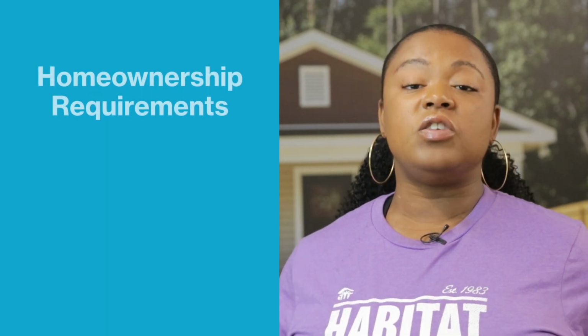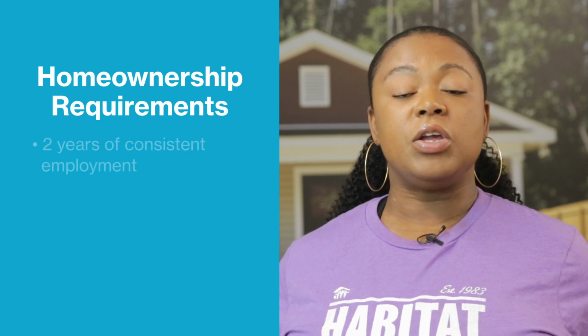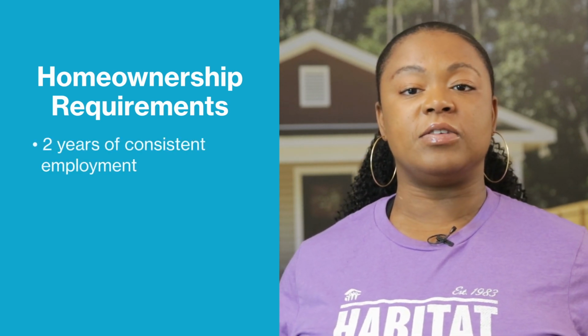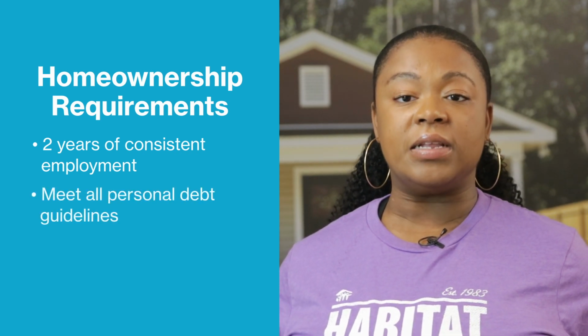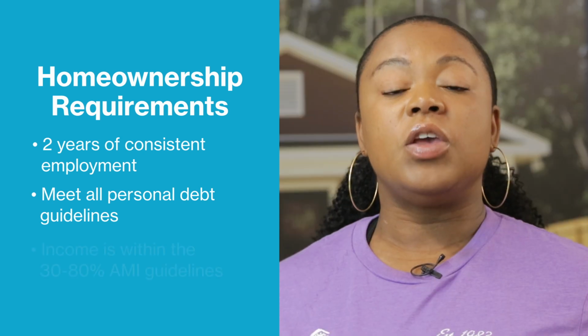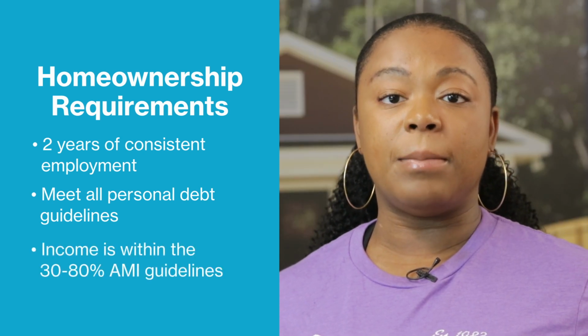Okay, to recap, let's summarize the home ownership requirements. You need 2 years of consistent employment history. You meet all personal debt guidelines regarding delinquent and current debt. You fit within the 30 to 80% area median income guidelines based on your household size. If everything checks out, we can proceed to our step-by-step review of the actual online application process.